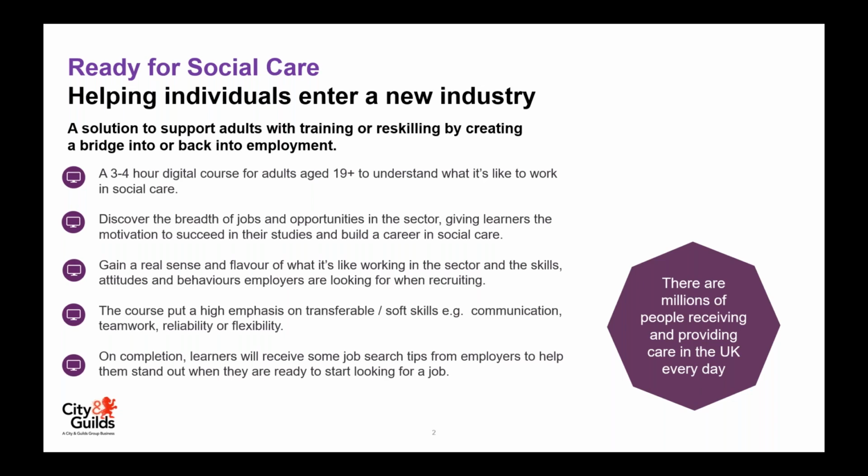Very timely, this particular product, given the challenges we're facing in social care right across the UK in terms of recruitment and retention. No need to rehearse all of the reasons for that, I'm sure you're very aware. Social care remains a really rewarding career with progression opportunities. We hope Ready for Social Care will help interested individuals recognize the transferable skills they have, and that a career in social care can be very rewarding, and there absolutely is a career framework that can be followed.